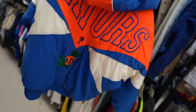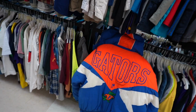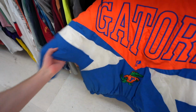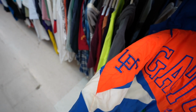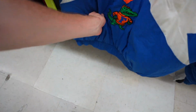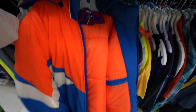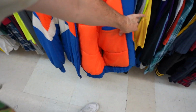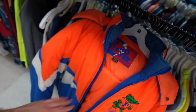Guys, I hate to be vulgar, but oh my god. Look at this. You got the Florida. I don't even know where to put this. It's so big. Got the Florida Gators. Pro Player. Huge spell out UF. That looks like an alien language on the cool. You got the young gator with the sweater, with the F on it. The hood is still attached. This is in like 10 out of 10 crispy condition. Let's get it. Gator, size medium.